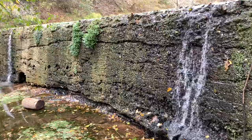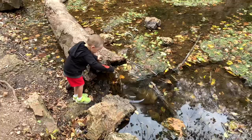Ransom, don't get your feet wet. All right, so we conquered most of the trail on the bottom side. This road takes us back up to our yurt. There's some more trails around that. Oh, out of breath. But I think we're gonna play some disc golf and go to the playground.